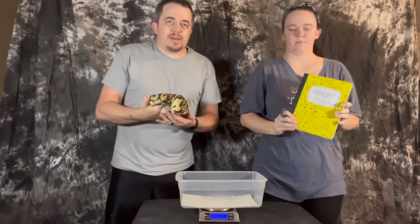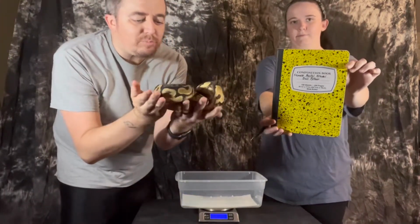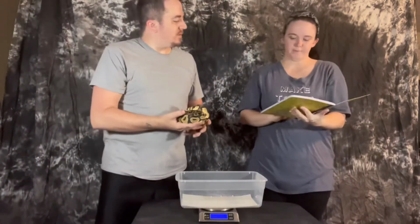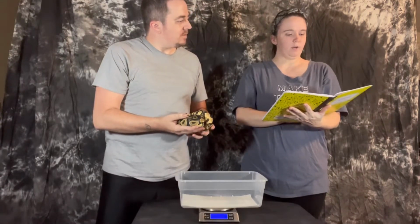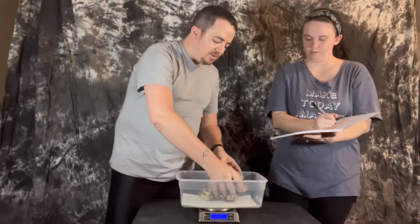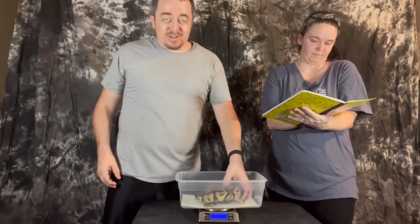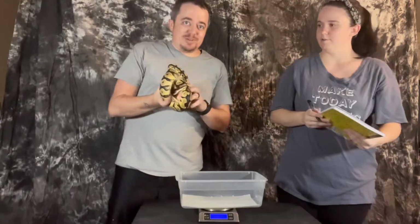All right, and here we have our female pastel gravel ball python. She's looking beautiful. Her record keeping book, and the last time she was weighed was on July the 28th, and she weighed in at 659 grams. This time she's going to be 785 grams. Woo, they're growing good. All right. Good job, girl. Good deal. Moving on to the next one.